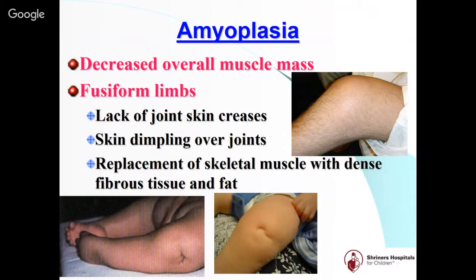And if we're operating on them and looking at where their muscles should be, what you find is what looks like fat tissue, only it looks like it's aligned like you'd expect muscle to be. So instead of being red tissue, it's yellow, but it looks kind of like you would expect muscle to be. So it was actually that muscle tissue that just got replaced by fat tissue over time.